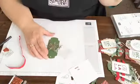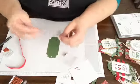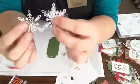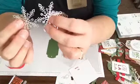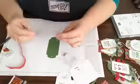Okay, so this is the Jingle Bells one. I love it. Okay, look at these really fine snowflakes. I love them. They're very delicate. I have to be really careful.